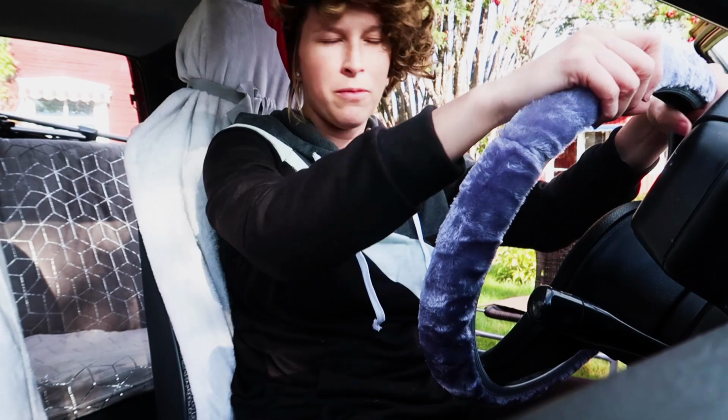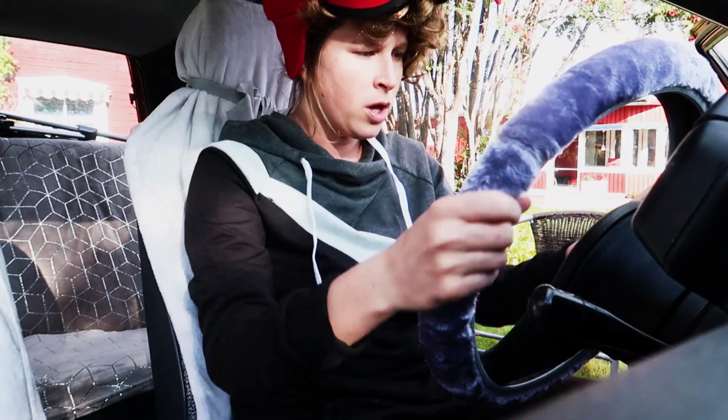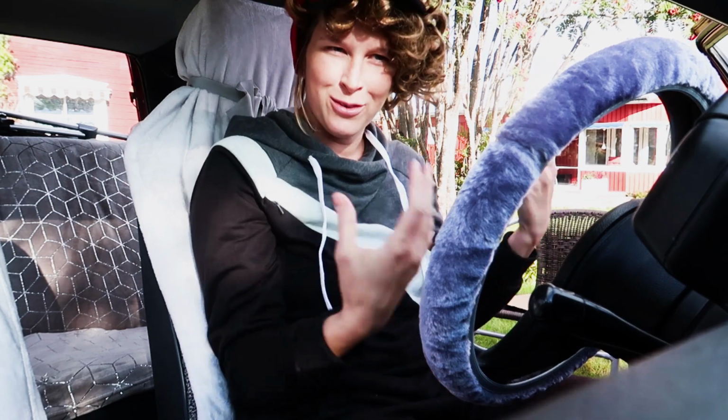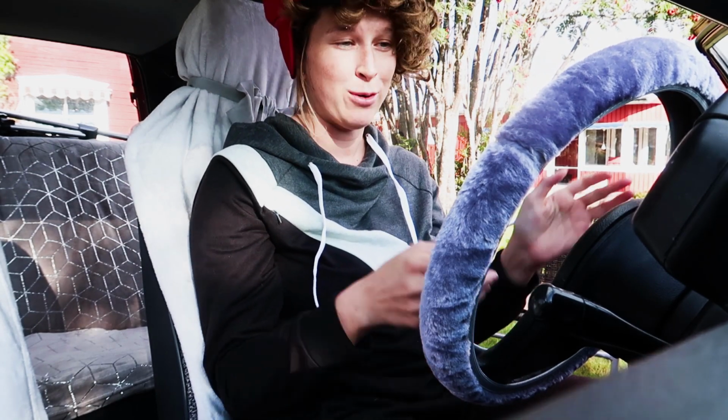And the next thing, Petra is going to decorate the car with all the interior decorations, and I cannot wait to see what she's up to. So let's go find out.